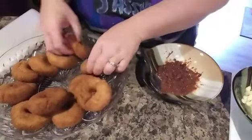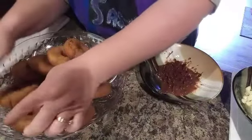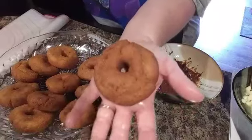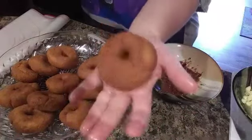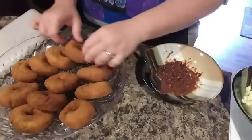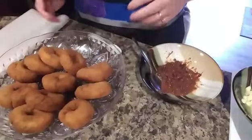So now they're just really hot, so I'm letting them cool. And I made a total of 12 donuts out of here, and they're palm size. So that's a perfect serving for us. That way we don't get carried away. But you can make them bigger if you like, but I think this is perfect. So I'm going to let them cool.